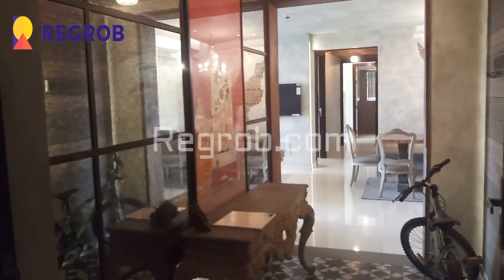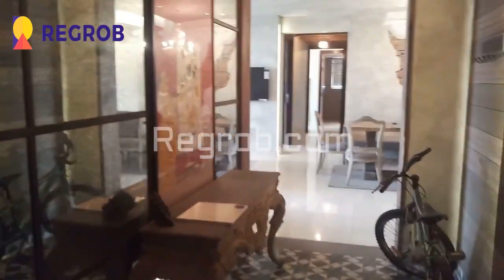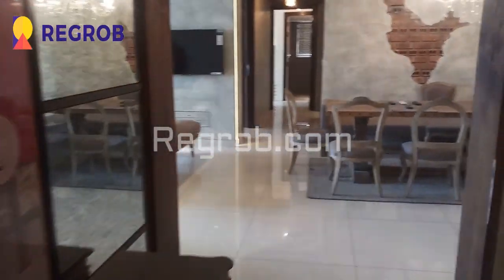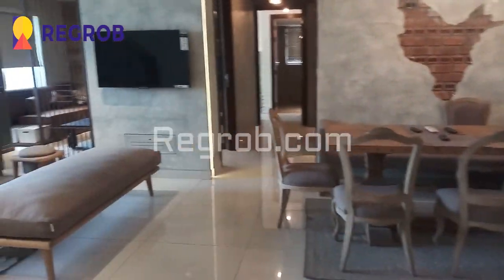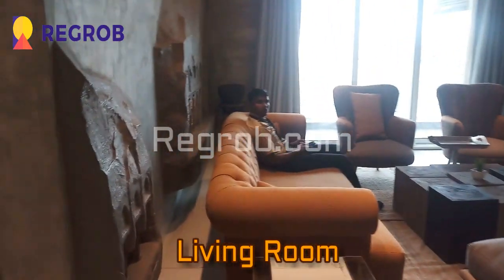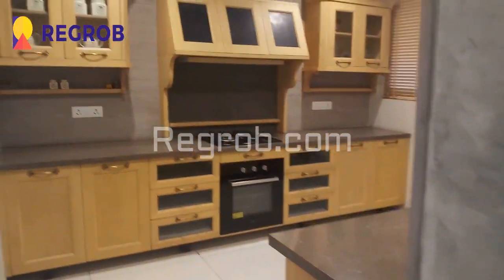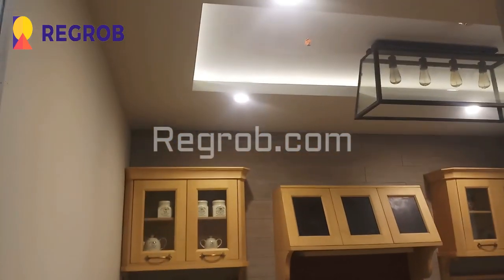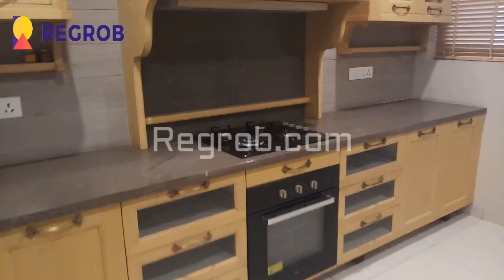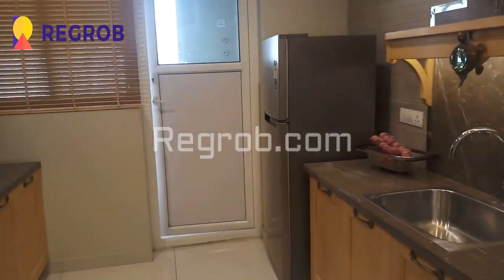It's a premium project by the name of Aparna Elina. So we have entered into the project. Here you can see the designer lobby, entrance lobby. And this is the spacious living room. And here you can see the modular kitchen, very well furnished with fantastic interior work.